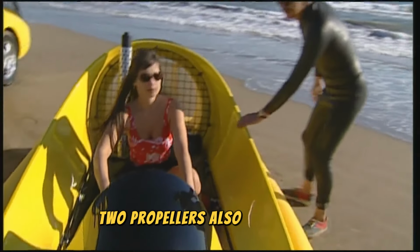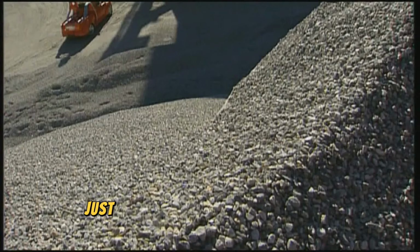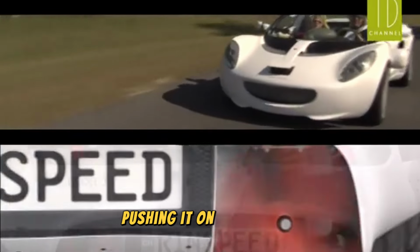2 propellers, also in the back, flanking the license plate, switch on when it hits the water. You drive the sQuba down a boat ramp, just like you'd launch a small boat. Once it's floating, you hit a switch, and these propellers start to turn, pushing it on the surface.